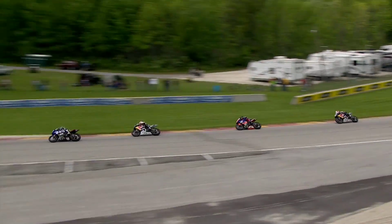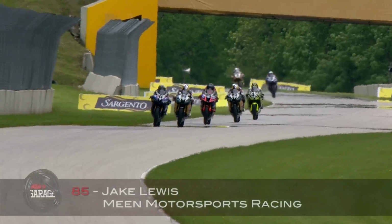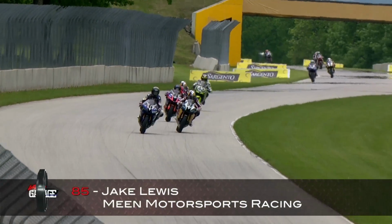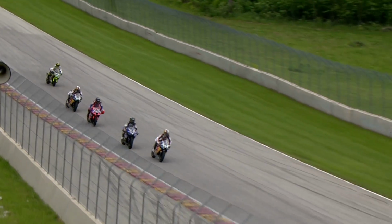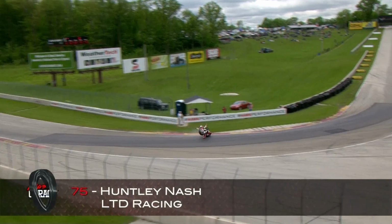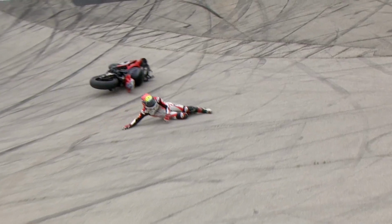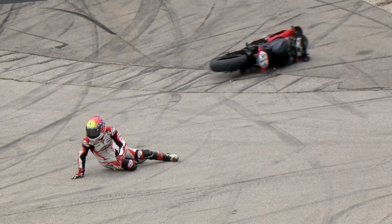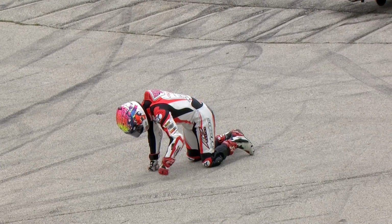Now, all the chatter was about Cameron Beaubier's domination, but someone forgot to tell Jake Gagne on the 32 that Beaubier is the class of the field. Also, Jake Lewis, the Supersport East champion, he didn't care, in 3rd spot. And how about Rispoli on that Suzuki, trying to hold on as hard as he can. Unfortunately for LTD Racing's Huntley Nash, he had a bad get-off, and that would end his race. In the Supersport class a few years ago, he won right here at Elkhart Lake, his first AMA Pro win.